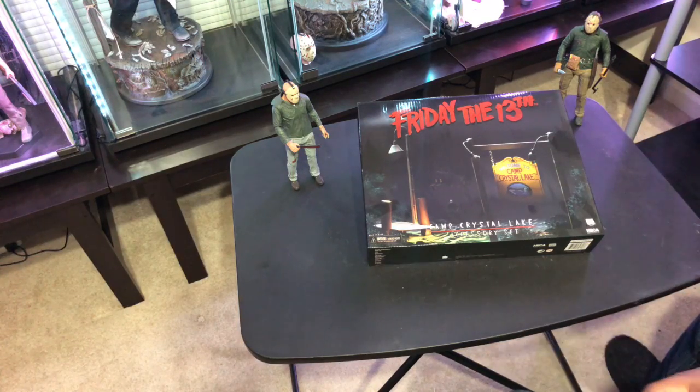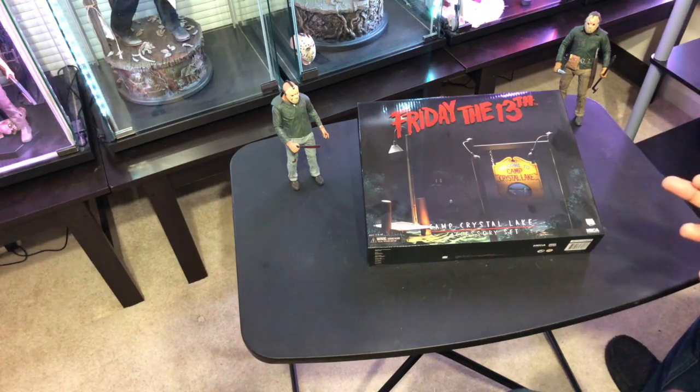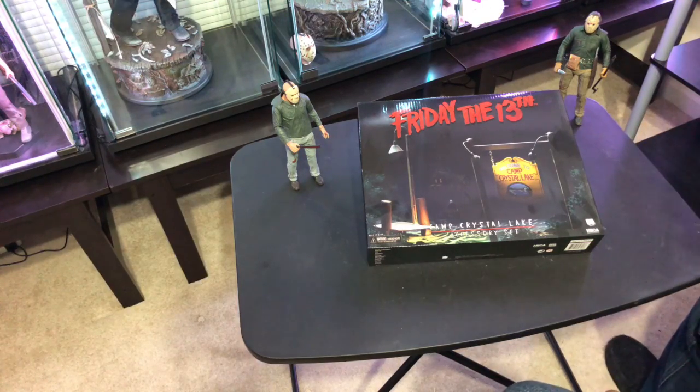And this was announced right before all the stuff hit the fan with Toys R Us, and they started announcing that they were going to be closing all the stores. So my local Toys R Us, I don't think it's going to get any new stock, which is a bummer. So I went ahead and ordered this. Shout out to Walmart.com. I ordered it through Walmart, and it came in like 4 days. So that's really awesome. But this is a NECA product.